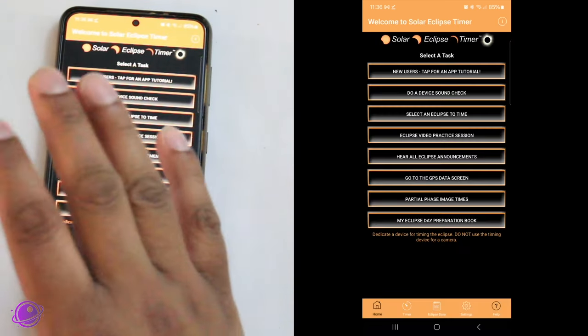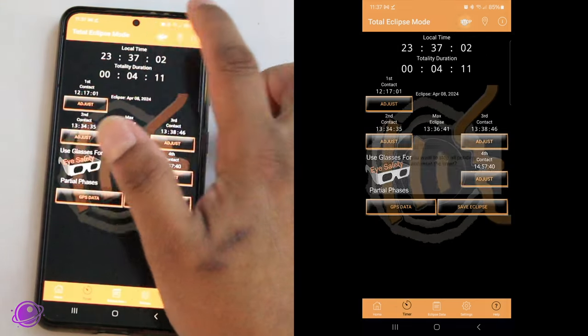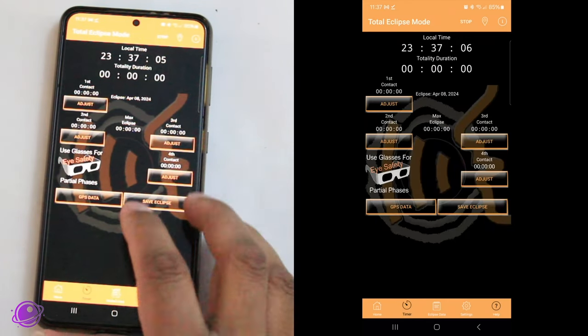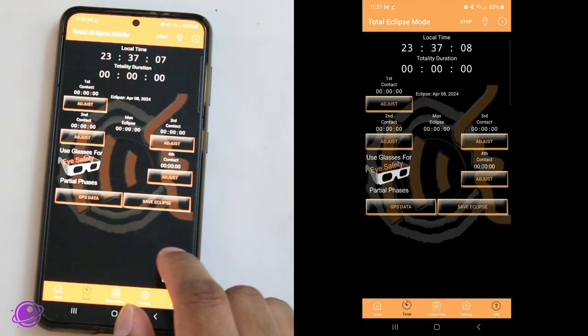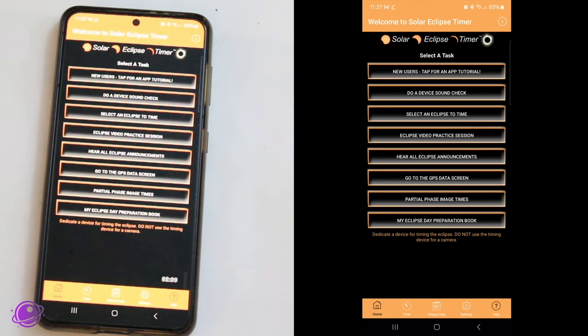Going back to the home screen, when you're done practicing with this, when you're done with the eclipse, you can click on timer, click on stop, and this will clear everything out for you. So once you go back on timer, it's all zeros because it has no information. So there you have it, demo of this application.